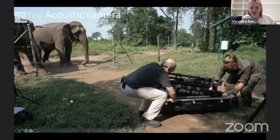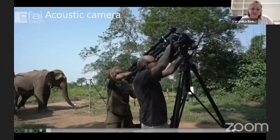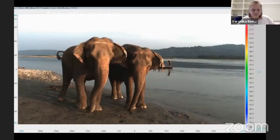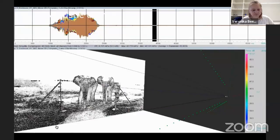The acoustic camera is an optic acoustic measurement tool, and it's used to visualize sound sources. The results really look very much like the pictures that you might know from a heat camera, where you see where the red dots are, it is very hot. Where the red dot is where the sound that you hear is produced.